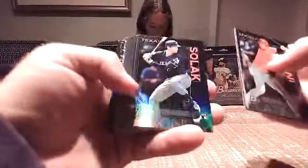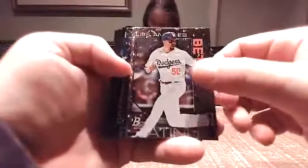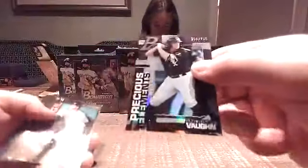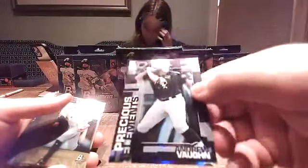JT Realmuto, Manny Machado, Nick Solak, Pete Alonso, Matt Chapman, Mike Yastrzemski, Brendan McKay, Josh Donaldson. The ICs are Mookie Betts and Jordan Belozovic. Yeah, agreed. This one's to 250. Andrew Vaughn, Precious Elements. Yeah, I mean, this is even an insert. Like you said, Michael, this is even an insert, you know, to 250.